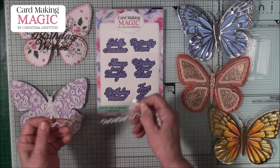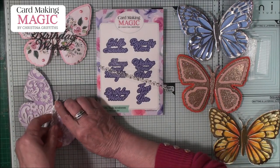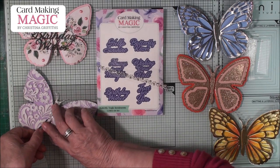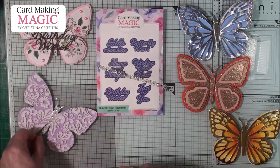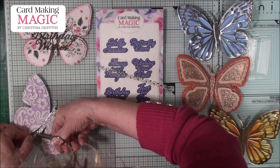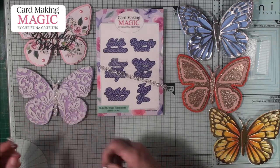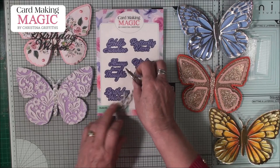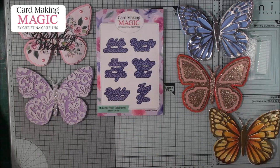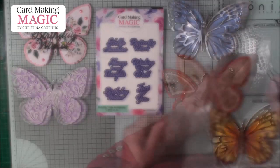Now, down the centre of this lilac one, I'm going to add this bling. So I'm just going to dot this down here, and we'll shorten that down along the bottom. That's it. I will find a sentiment to go in that. On this silver one, I think we'll add some pearls down the body line.